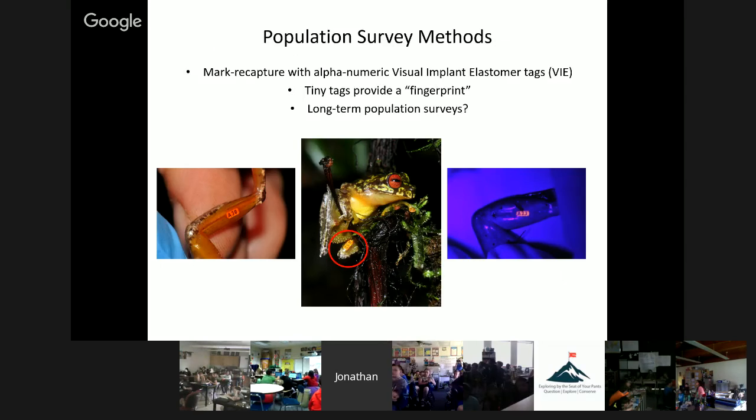tags. And what you can see here, circled in the middle picture, is the teeny tiny flat little rubber tags with a number and a letter engraved on it. And it's basically like a fingerprint for the frog. We inject it under the skin. So we make a very, very tiny incision. And that becomes like a permanent tattoo. So we know when we see this frog again that he's surviving. And it also lets us count how many frogs are there.